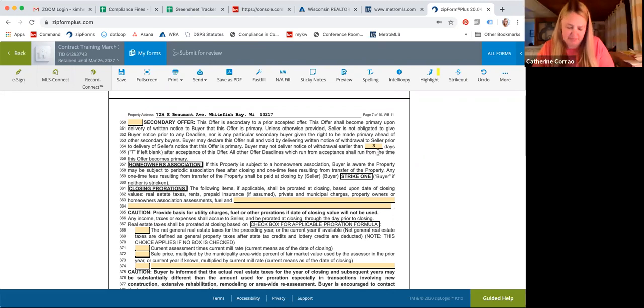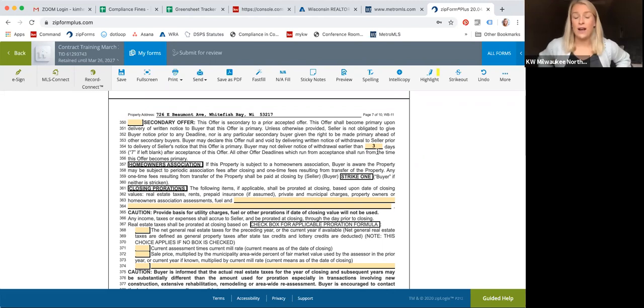Especially now. If you're writing an offer for a buyer in secondary position, they need to be prepared that during this time period, they can't or shouldn't, can't is probably not the right word, because could they? Yeah, but is it smart? No, because they could end up with 2 accepted offers. They should not write on any other properties.